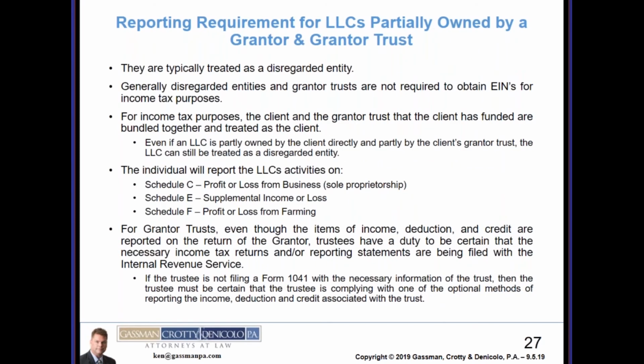Reporting requirements for partially owned grantor and grantor trusts. This is dealing with LLCs that are disregarded. I have more information on this as well if you want. I'd be happy to send it to you. But basically, you're going to be reporting either on Schedule C, Schedule E, or Schedule F all of the income picked up on the grantor's personal 1040. And the grantor trust would file an informational 1041 showing all zeros, but then the statement showing that the income is picked up on the grantor's personal return.